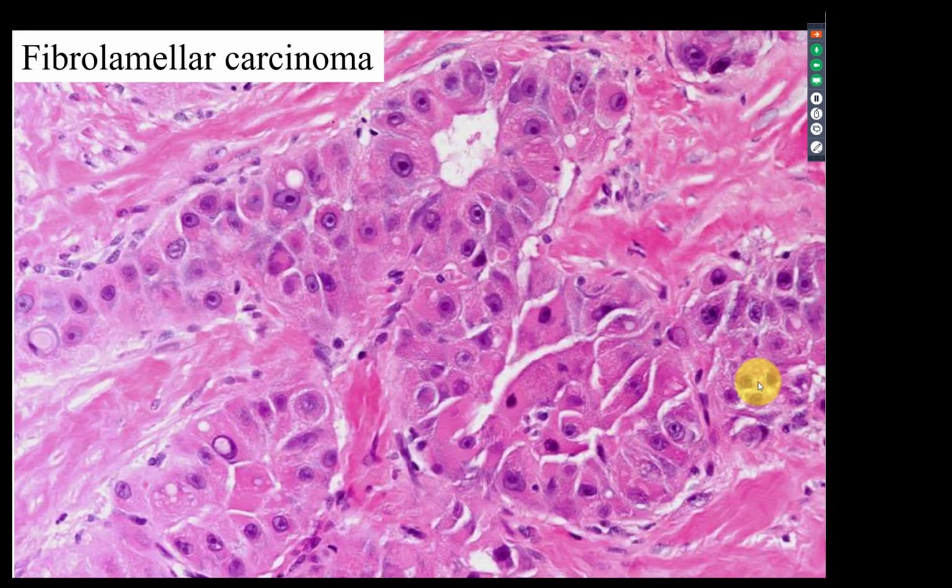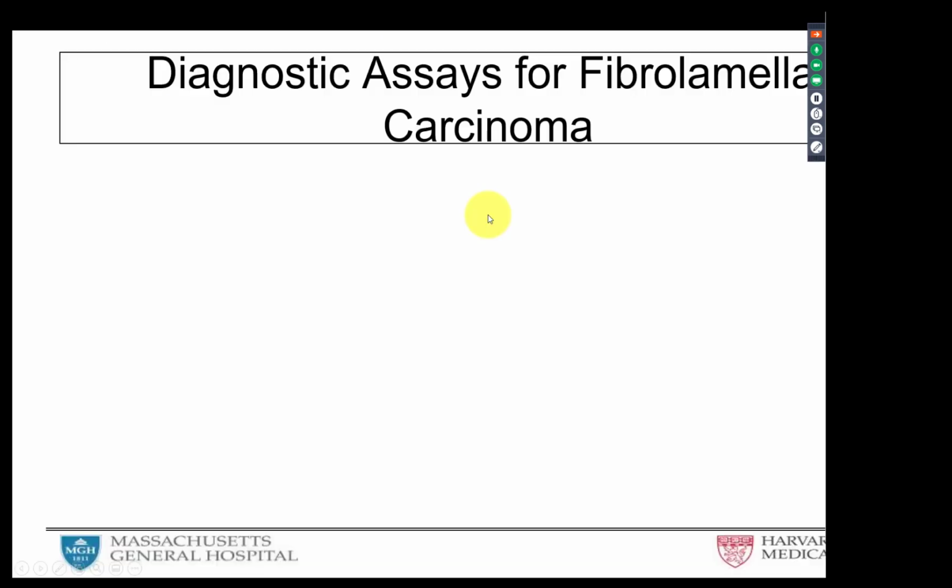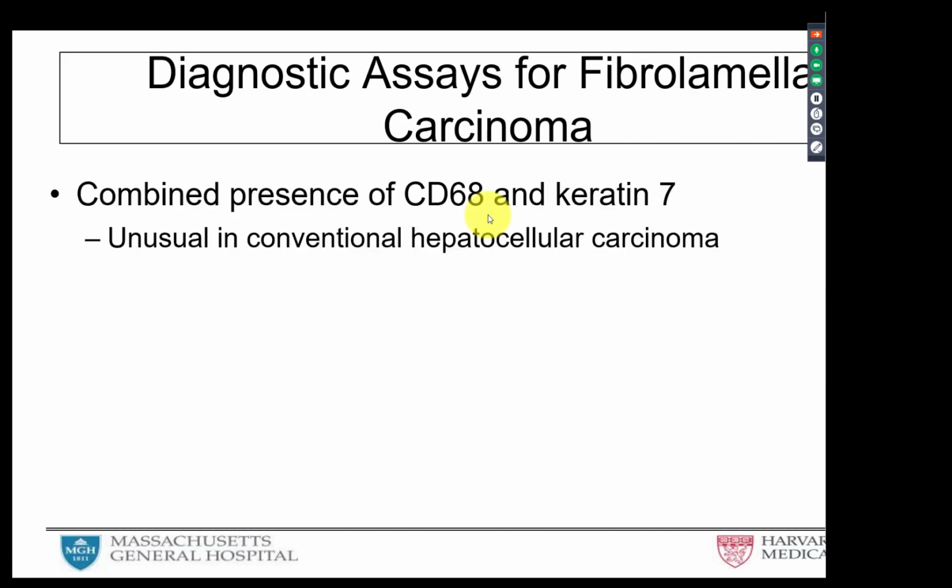And most fibrolamellar carcinomas have this sort of pseudoglandular pattern. Now, in the ideal world, you'd like to confirm your diagnosis of fibrolamellar carcinomas. You know that they occur in non-cirrhotic livers, but you really do want to find some means of confirming your diagnosis.